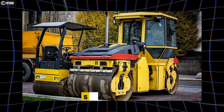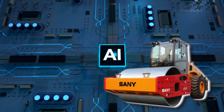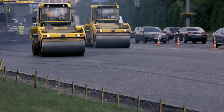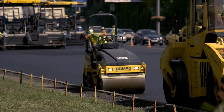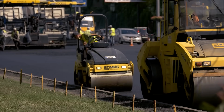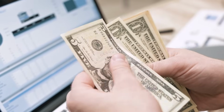Then, there is the story of the synchronized roller compactors. These are not your average steamrollers. Controlled by AI, these machines work in unison, creating roads that meet international quality standards. The compactors communicate wirelessly, ensuring consistent pressure across the entire surface. This not only speeds up construction, but also guarantees roads that last longer, reducing maintenance costs significantly.